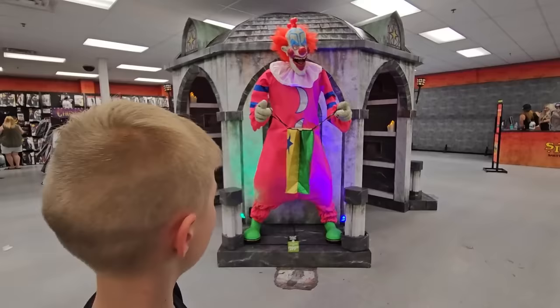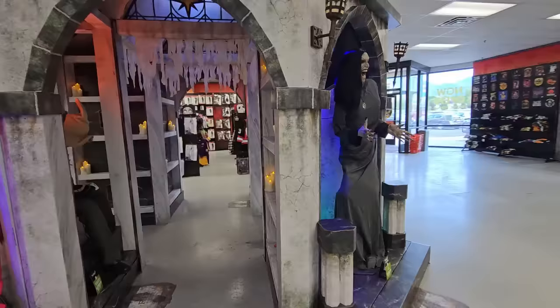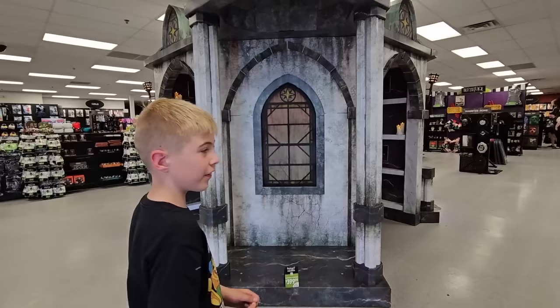Let's see. Let's go around. We've got the widow here. She's so creepy. Oh, they have something here, but they haven't put it out yet. The Martian warrior from Mars Attacks is going to go there. But he's not up yet, because it says on the tag. He's not up yet, but he'll be here soon.